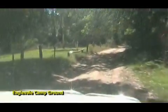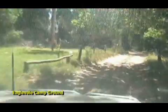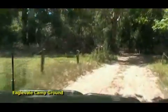This area here is quite nice. It's nice lawn, grass and lovely picnic spot there and campsite. It's very nice through here. There's even a suspension bridge further up too.